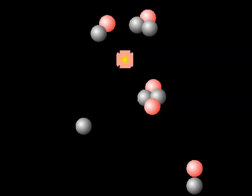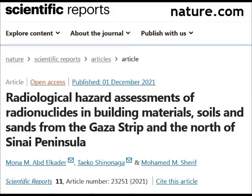Nature is a very posh journal. It was a study of the gamma radiation measurements of materials in Gaza. Here it is. It's called Radiological Hazard Assessments of Radionuclides in Building Materials, Soils and Sands from the Gaza Strip and North Sinai Peninsula. And it's in Nature, and the main author is El Qada, an Egyptian woman, Mona M. Abd El Qada. And then there was a Japanese one, Taeko Shinonaga, and another Arab, Mohammed Sharif. And so they measured lots and lots of samples from Gaza to see what was in them.